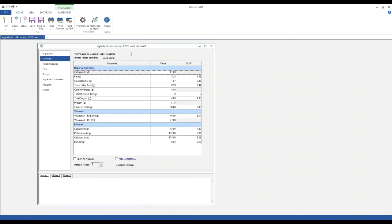Going back over to that ingredient that we were looking at. Under the nutrients tab for your ingredient, the percent DV area at the top here will say percent DV based on Canadian label standards. If you choose the 2003, then it will say based on 2003 Canadian label standards.